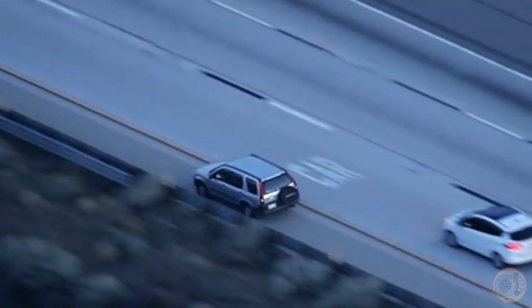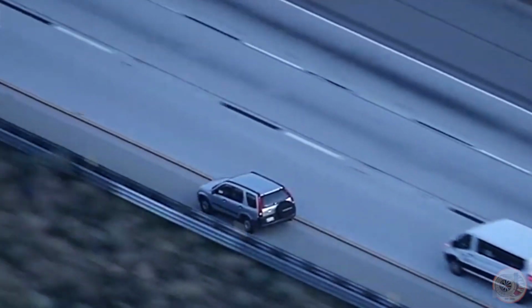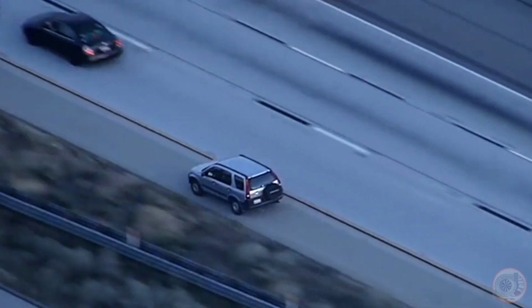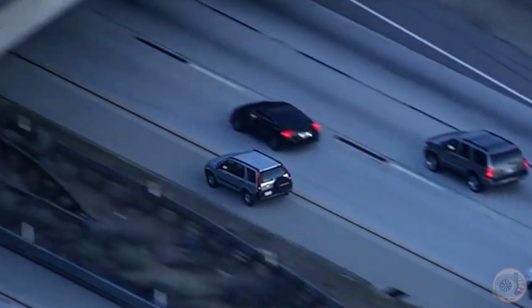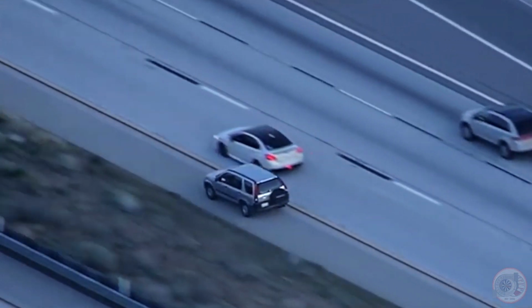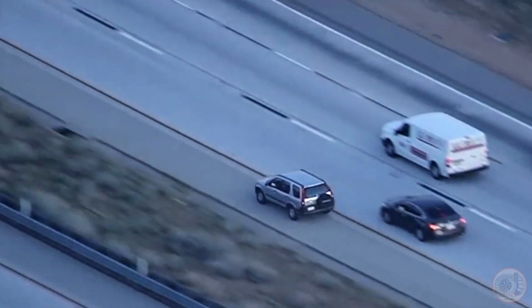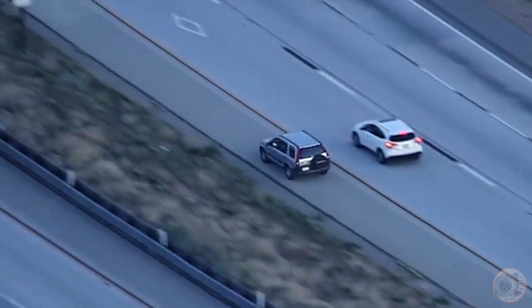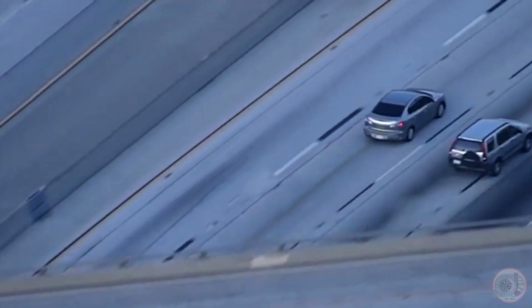Again, this all started in Palmdale, was in Santa Clarita, and we saw there on that two-lane road, driving at very quick speeds there. But again, we saw what appeared to be a spike strip that was laid down by sheriff's deputies. I think we can call that up here just to give you a recap or a replay of it. But we weren't quite sure whether or not he actually hit it and made his way back onto the 14 northbound, and this is where we are now.